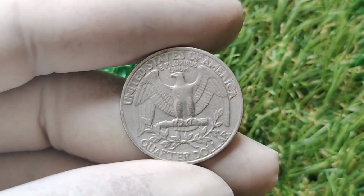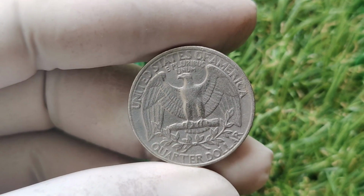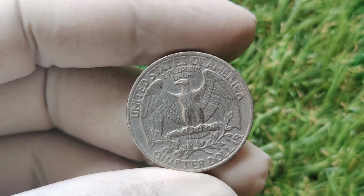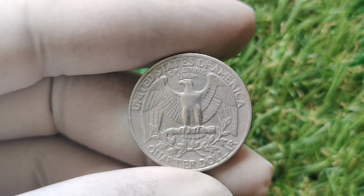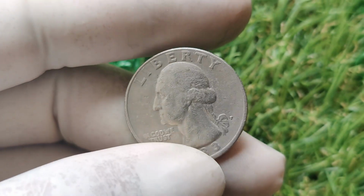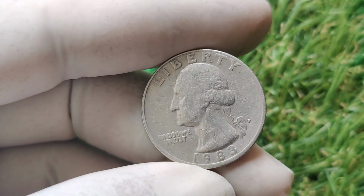To recap, the 1983 P Washington quarter may look ordinary, but it has a rich backstory. Between the lack of mint sets, the rarity of uncirculated examples, and dramatic errors like the Spitting Eagle, this coin can be worth far more than its face value.